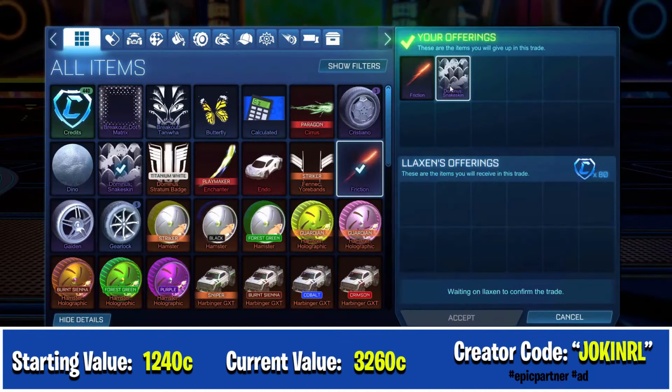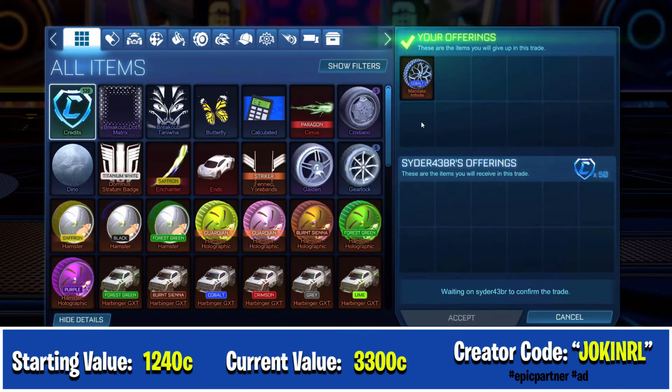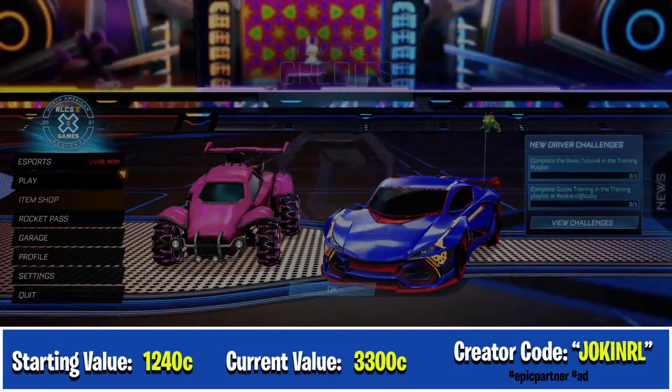And here's just a quick trade where I sold off 2 non-crate very rares for 80 credits, and since I paid 60 credits for the 2, I made myself 20 credits profit. And you'd be surprised how many random inverted Rocket Pass wheels actually sell for their minimum RL Insider value. For example, this Cobalt Mandala Infinite, I listed it up for 50 credits, and somebody had a Cobalt car and they wanted to complete their setup.